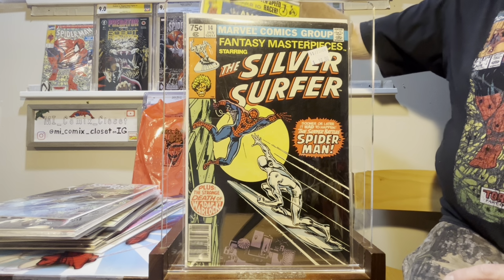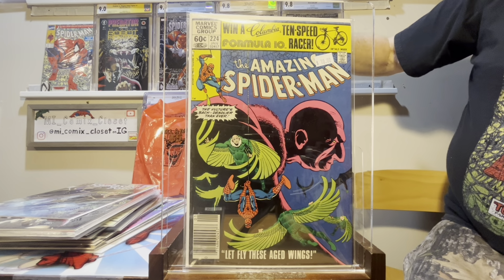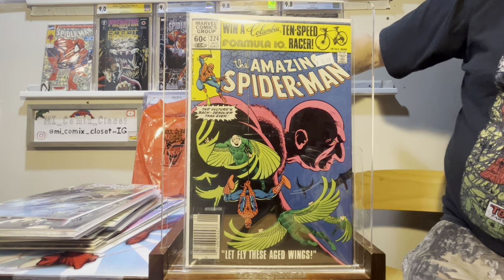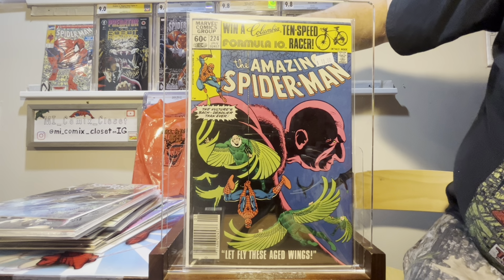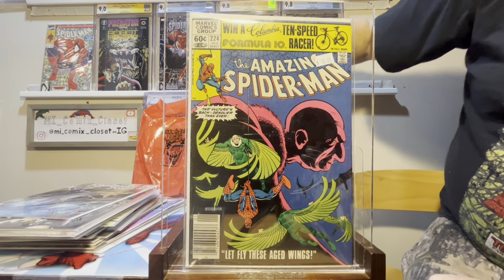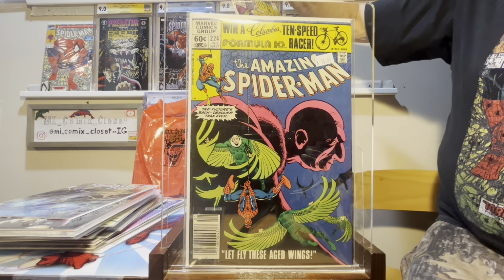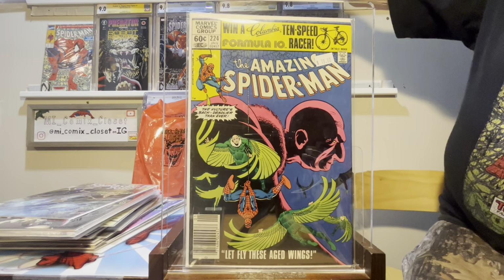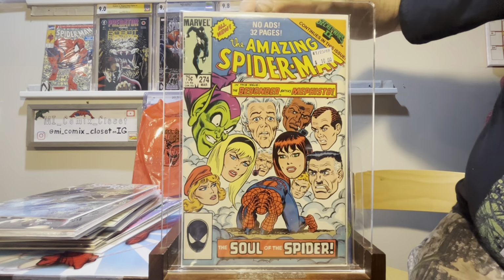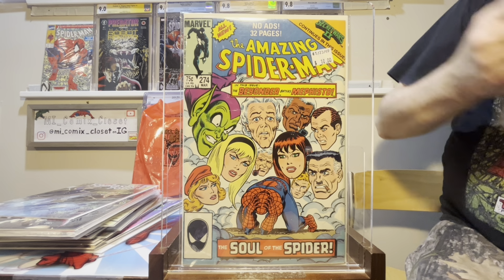And then I grabbed this Amazing Spider-Man 224. Just to add to my PC. Trying to fill out my whole Spider-Man run. It's kind of a cool cover with the Vulture. 60-cent book, is it? Yeah, 224. And then I have this all-new Amazing Spider-Man, no ads, 32 pages, number 274. So, I grabbed that.